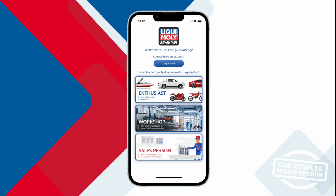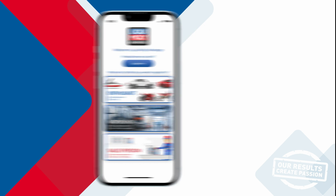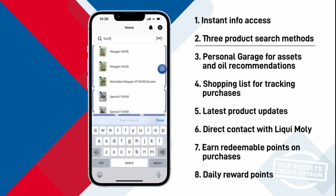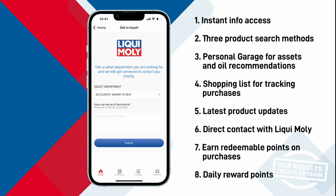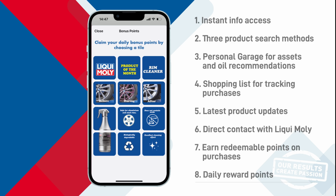So this is the Liqui-Moly Advantage app, and the app has been created to connect, to leverage, to educate, to inform, to add value, and to reward. There are different tools on the app, and the app is to bring everything together. And first of all, easy access to all the information, three ways to find products that we're going to cover as well. You've got your personal garage to store your vehicles, your boats, your motorcycles, and know exactly what oils to use, and also the amount of liters, your shopping list to make sure you don't forget products, latest product news, your direct contact with Liqui-Moly and all its departments, reward points of every product you purchase, redeemable on the app, and the daily reward points when using the app.